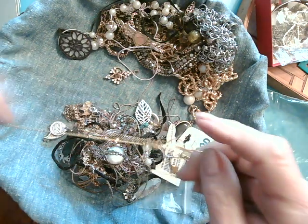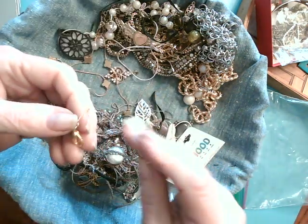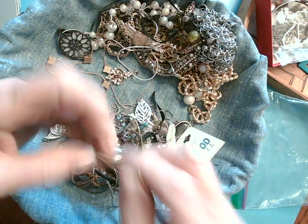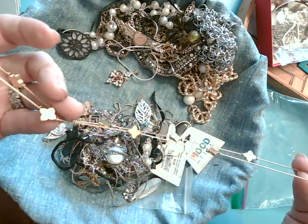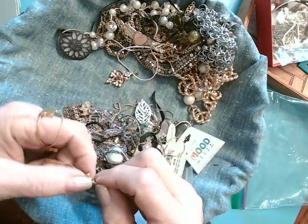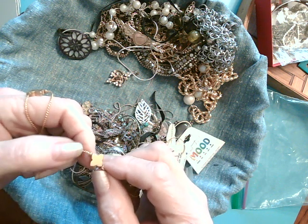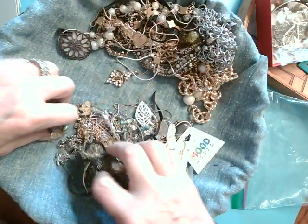But I've almost got it. There it is. That's kind of pretty. It's a station, and it's broken. But, you know what? There's ways to fix that. But it's just a long station. Now, actually, I'm going to check. These beads I can take off. They're just held in with like crimp beads, so I can use them.